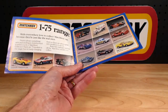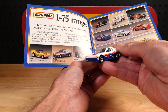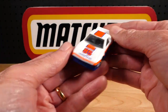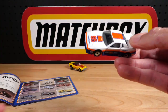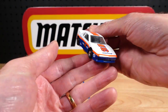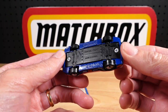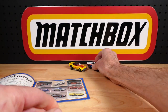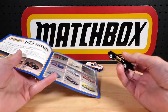Number two, Pontiac Fiero with the 85 on the bonnet. Looks kind of grey in that photo, and we'll get to that issue as well. With the internet now, it's much easier to do thorough research, but when we were kids in '86, all you had was the photos in the brochure, pamphlet, whatever you want to call it. Again, look at that, made in Macau. Lovely 8-dot wheels and a bit of suspension, not much. It is a racer.